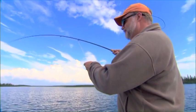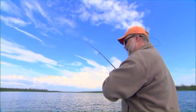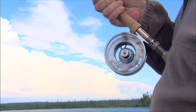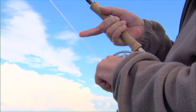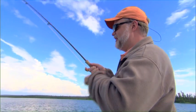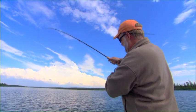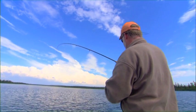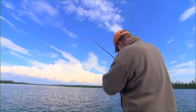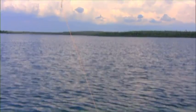Nice. Ooh, big fish. Very nice. Yeah. Ooh, that felt really good. I was rooting for him. That's the first pike I've had into the backing in a while. That's looking good. This is a really good fish. I haven't seen her yet, but the way she's fighting. Ooh, do you see her? Yep, that's a good one.